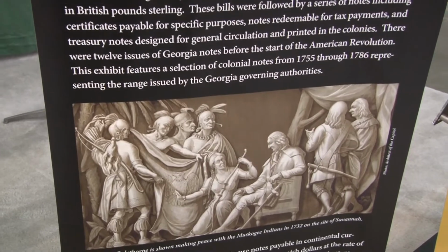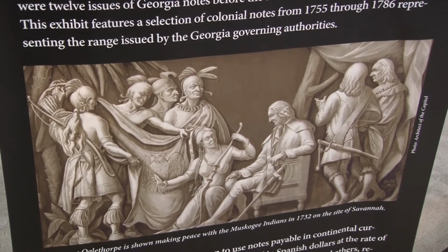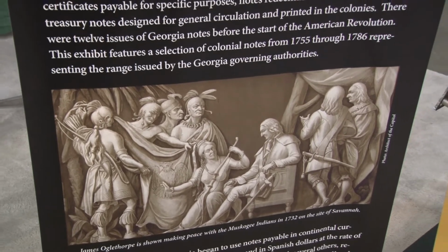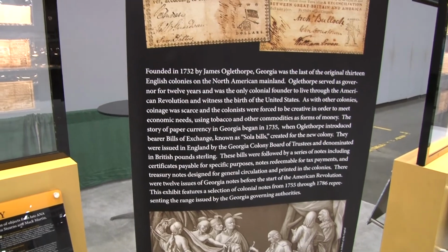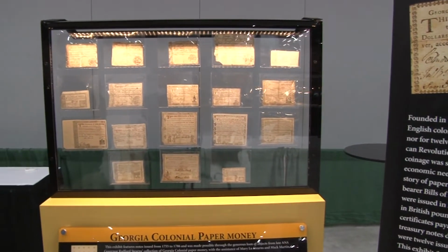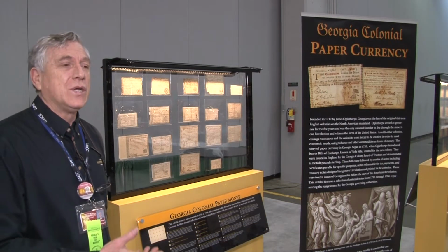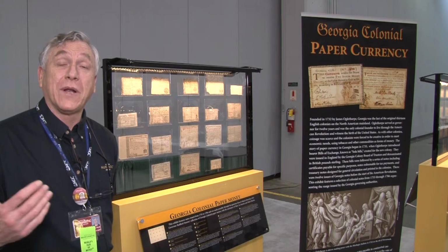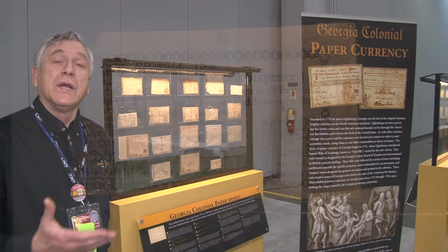The problem in the original colonies was there wasn't any gold or silver, so they had to come up with something. So they used nails, they used fur, they used wampum, all sorts of different things to try to make something they could exchange for other goods. Money was important, and they didn't have it. Somebody came up with the idea of printing paper money and using that, and it took off.